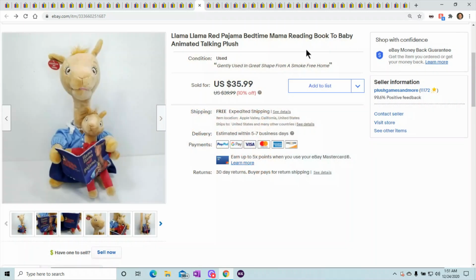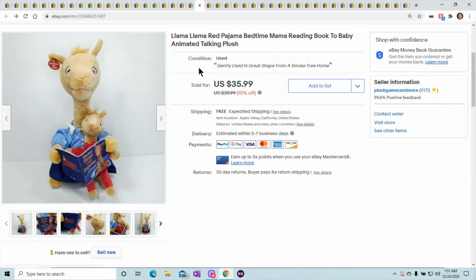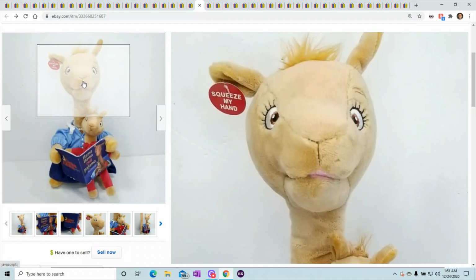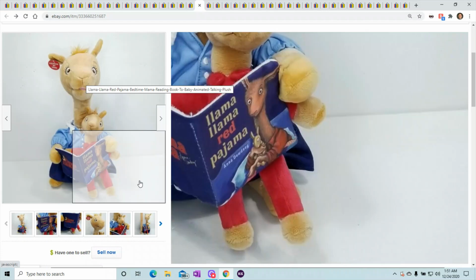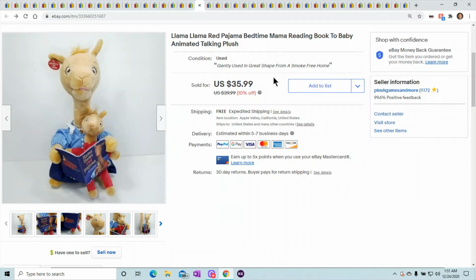And this one I had to ship in a box. I have 12 by 6 by 6 boxes that I have just especially for plush like this with the hard bottom on the bottom. Whatever. Anyways, she sold for $35.99.